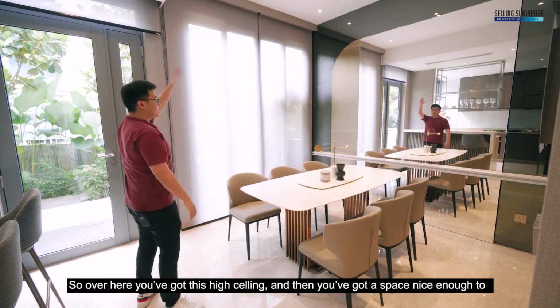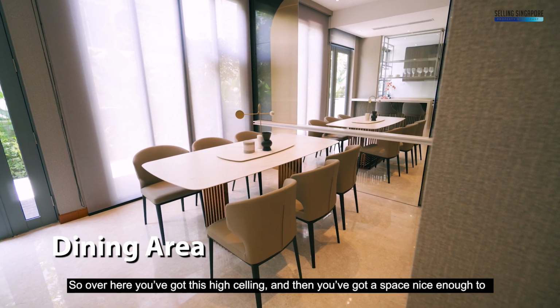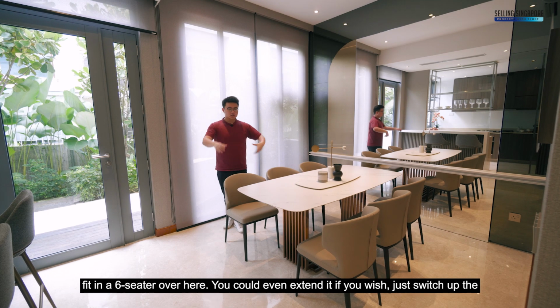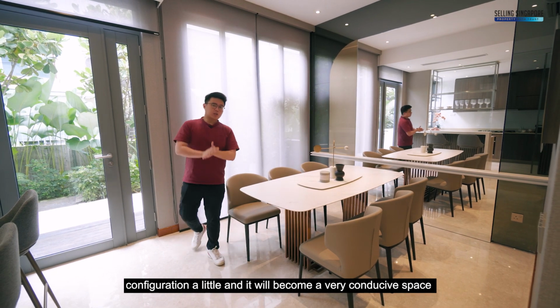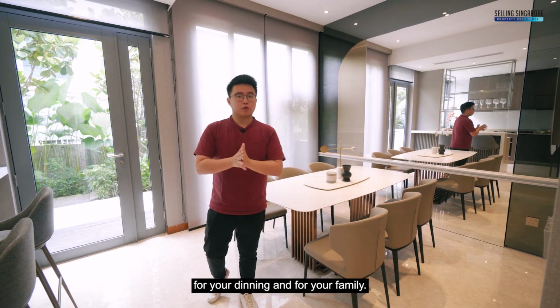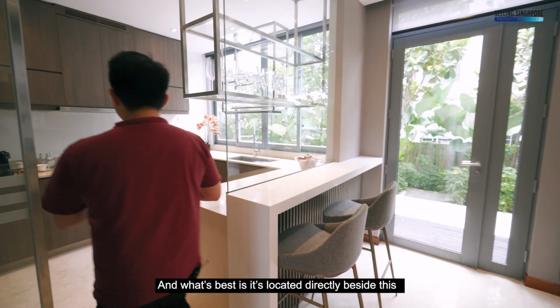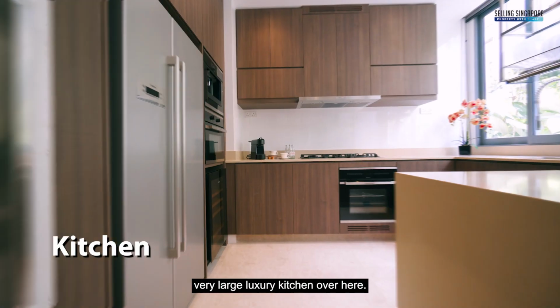So over here you have this high ceiling, and a space nice enough to fit a 6-seater. You could even extend it if you wish, just switch up the configuration a little, and it will become a very conducive space for dining for your family. And what's best is it's located directly beside this very enlarged luxurious kitchen over here.